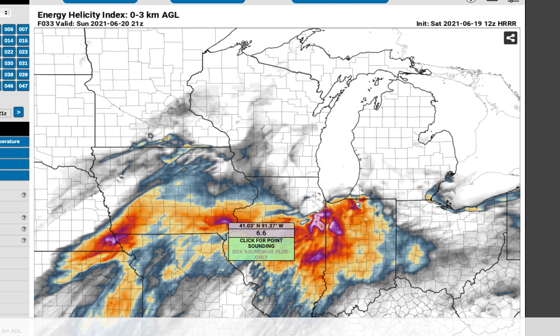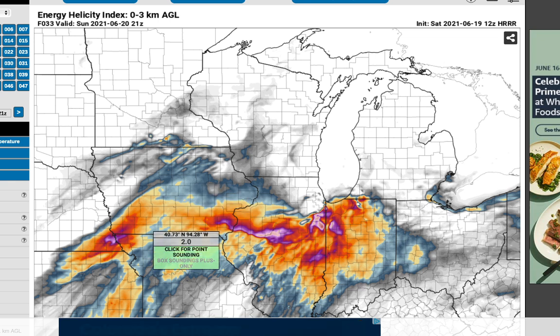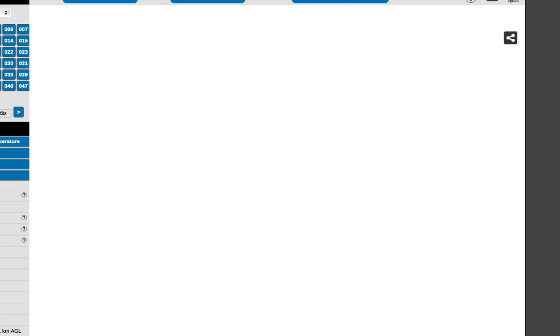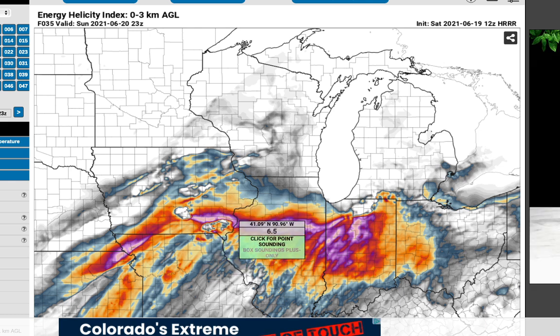Warm frontal zone has quite a bit of wind shear. The 3-kilometer NAM has it further north than the HRRR. I tend to believe the 3-kilometer NAM a lot more than the other models, but even the HRRR creates an environment prime for tornado potential right along that warm front.